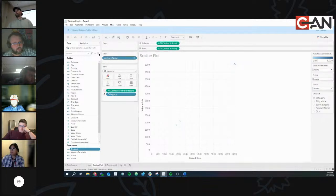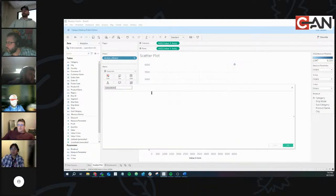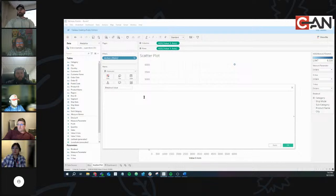Now, just like we did before, we're going to create a corresponding calculated field. So hit this arrow and choose create calculated field. And let's just call this, let's call it breakout value. I'm going to type the first couple and then see if you guys can finish it out on your own.